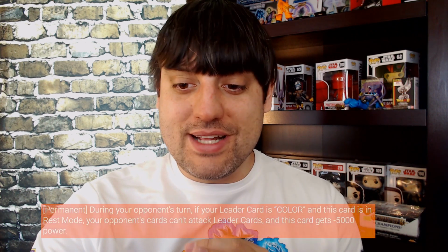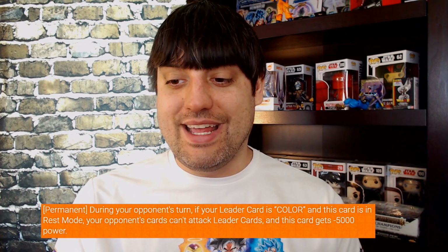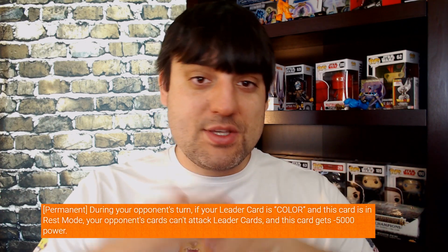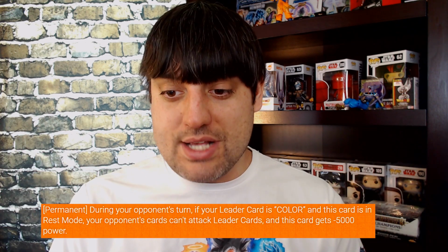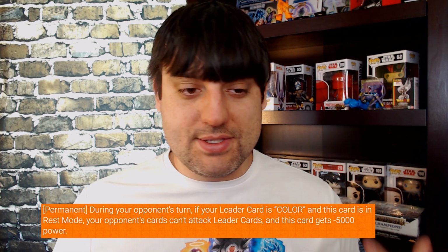And then they said, okay, so here's what we're going to do. We're going to add some more defensive cards back to the game in set 5. And he goes, here's an example of some of the new defensive effects you'll find on cards. And it says permanent. This is a new effect that they're talking about. It says permanent, during your opponent's turn, if your leader card is color, and this card is, I think when it says color, it just means, because some people maybe misunderstand this, it's just saying this is a placeholder, right? It'll say blue here. It might say black. It might say yellow. It's just whatever color it says on the card. And this card is in rest mode, your opponent's cards can't attack leader cards, and this card gains minus 5,000 power.